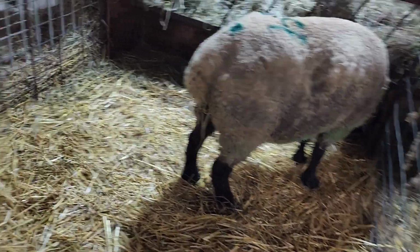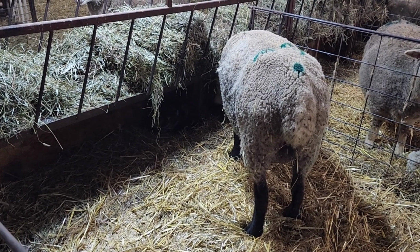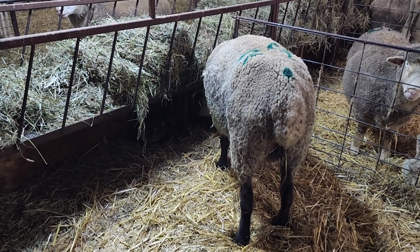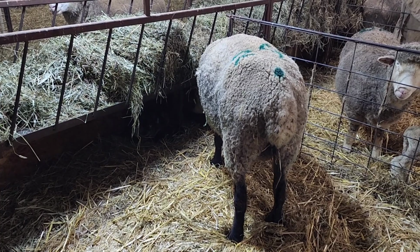And this is the mom who's not feeling well. She's still not feeling well. And every time I come in here, her lamb is laying down. But this lamb is the happiest lamb you've ever seen. He's always leaping and jumping and having a good time. We still don't know what's wrong with her.